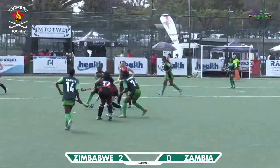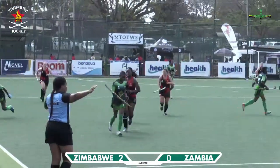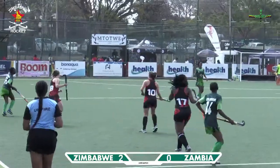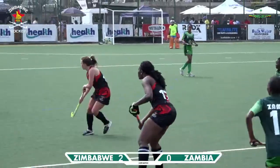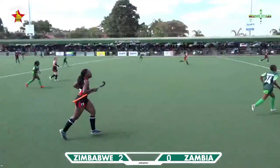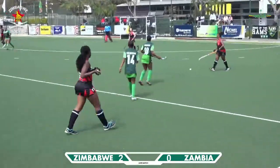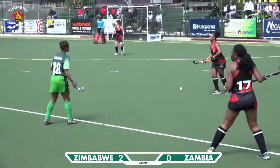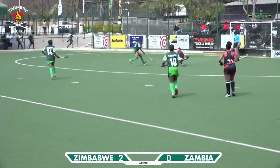Great interception. Perfect umpire. Umpire didn't see any clear-cut advantage. Zambian ball. Oh, good skill. Totally beat her. Good pass. Bit of a mistrap. Created some danger. But looks like Zambians are really coming into this game.